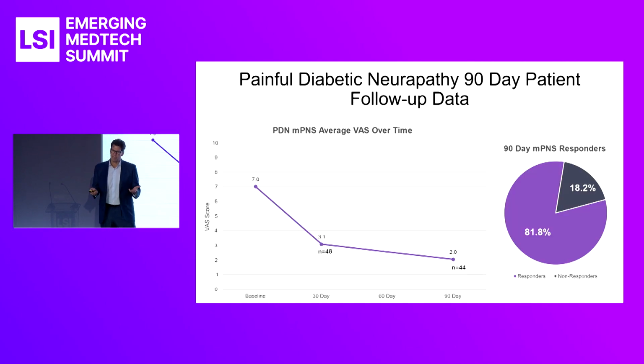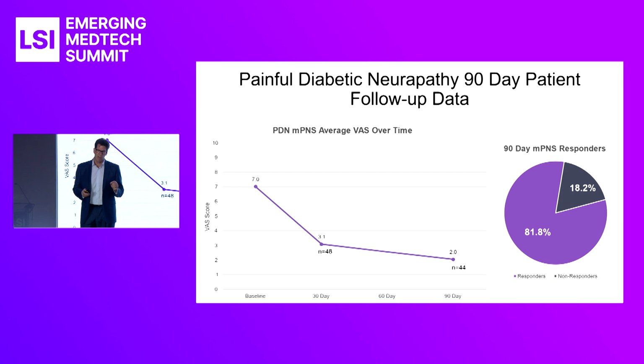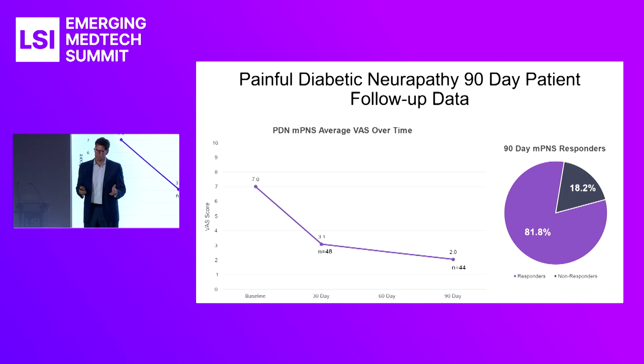Just a little snippet of data. Our device is FDA cleared and on the market, labeled for post-surgery and post-trauma. This week, we're submitting data to the agency to expand our label to PDN, painful diabetic neuropathy. This is a sample of that data. Across the x-axis, you see time. Across the y-axis, pain reduction. Over 80% of patients are seeing at least a 50% reduction in pain scores. So really encouraging results for PDN patients.